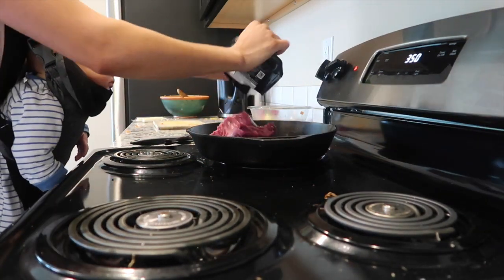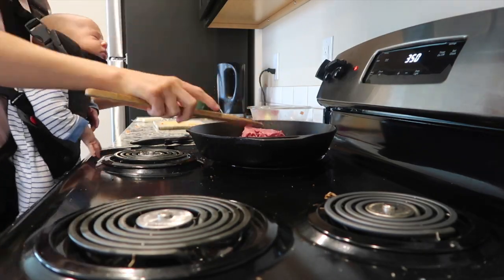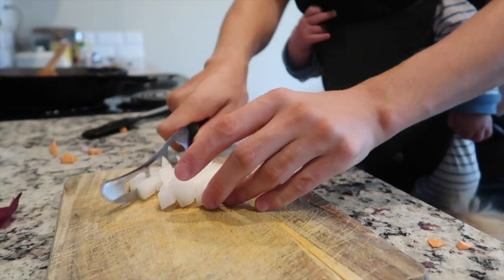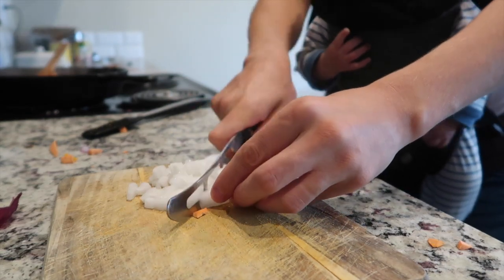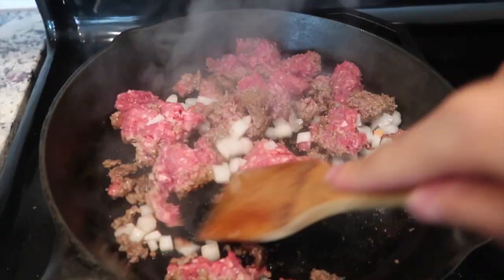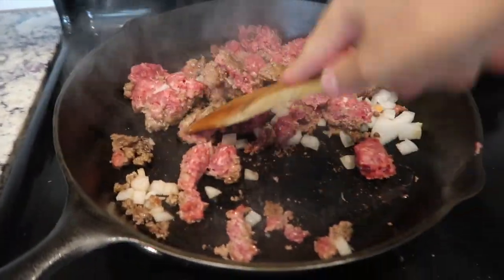And now I'm gonna start on the brown bag burritos. And these are freezer burritos that are so good that I send with Elisha for lunch. So I'm gonna have 1 pound of ground beef browning, and I'm going to throw in some onion here. About 3 tablespoons, I just eye it.